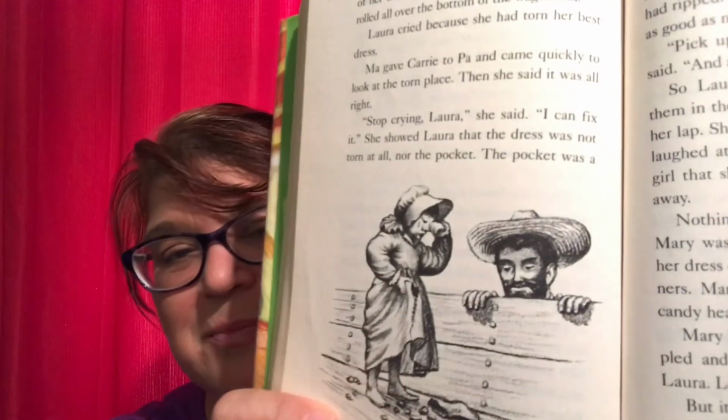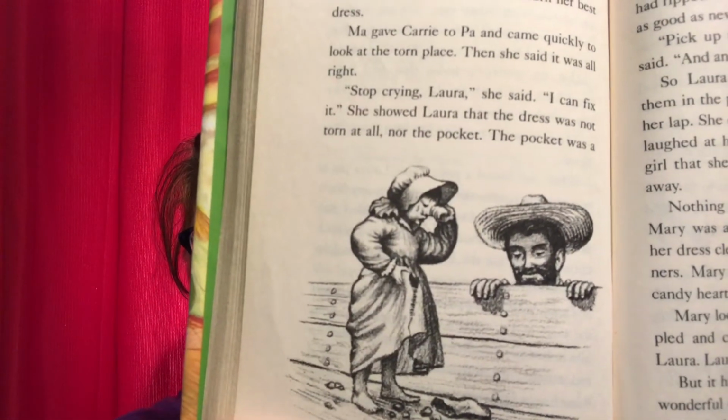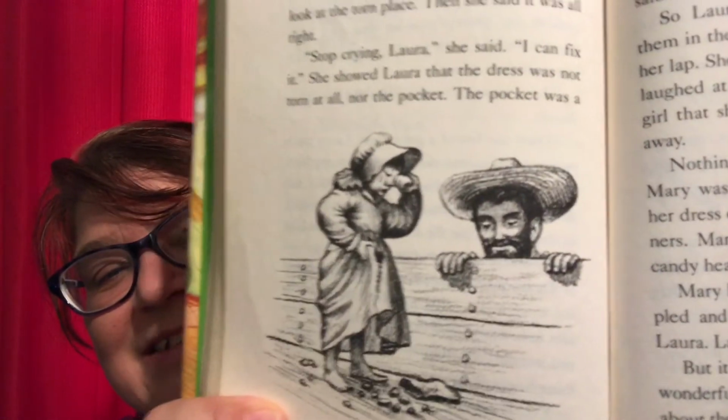Laura was so happy that she ran through the sand to Pa with all the beautiful pebbles in her pocket. But when Pa picked her up and tossed her into the wagon, a dreadful thing happened. The heavy pebbles tore her pocket right out of her dress, and the pocket fell, and the little pebbles rolled all over the bottom of the wagon box. And there's poor little Laura with her pebbles in the wagon box. Can you see?